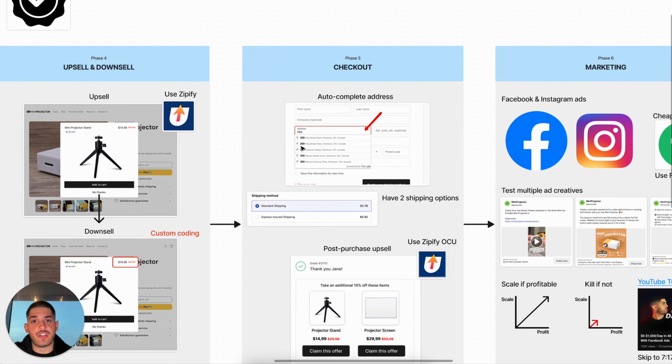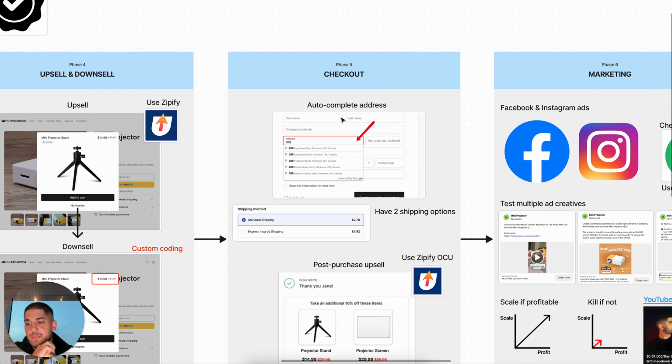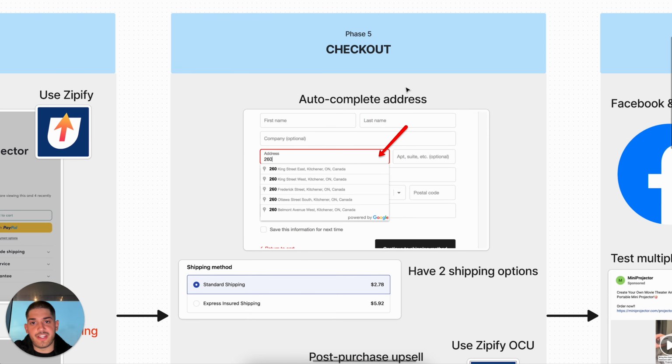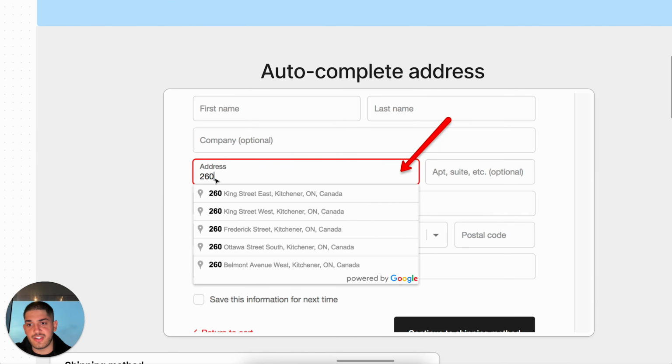Then, when they go to the checkout, they will come here. The checkout page, you want to keep it as seamless as possible, and you want to have them check out extremely fast, okay? You don't want to have them spend a lot of time on the checkout. So what I mean by that is that, for example, here we have this autocomplete address. They come here and then they put in their address.